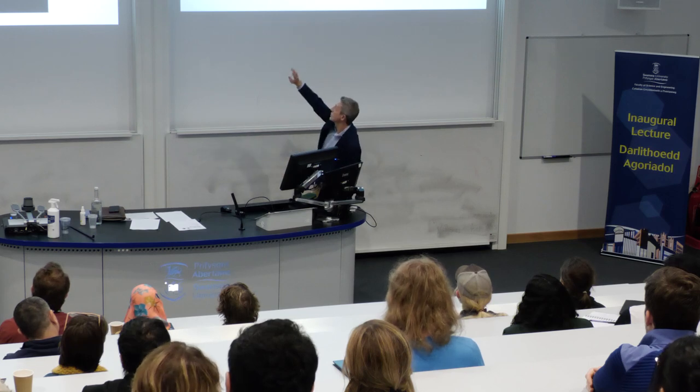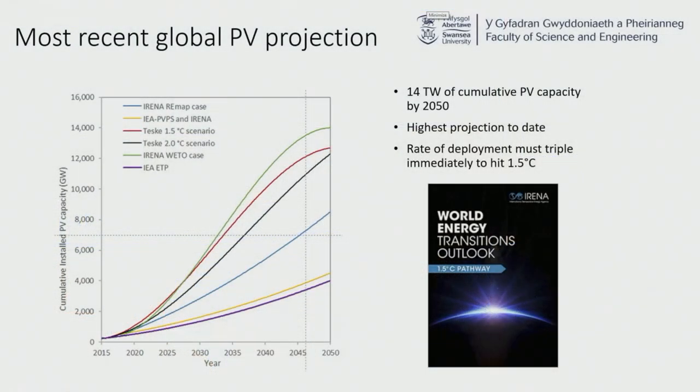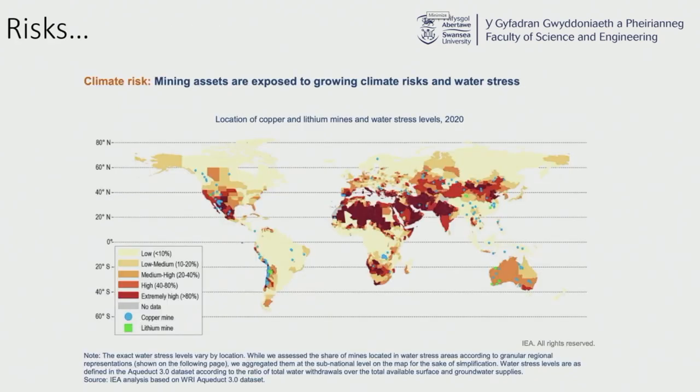This is the most recent global projection. So as I said earlier, we need to hit 14 terawatts by 2050. The important point is we need to immediately triple the rate of deployment of perovskites. We need to deploy technologies enormously, very, very quickly.